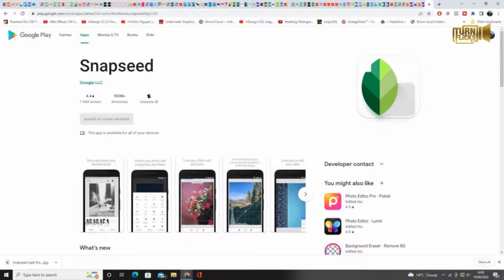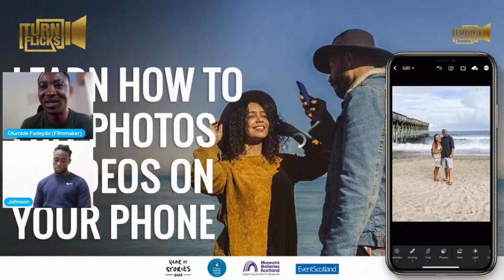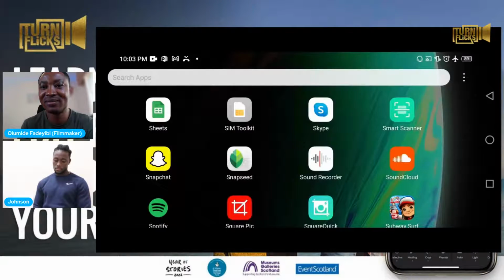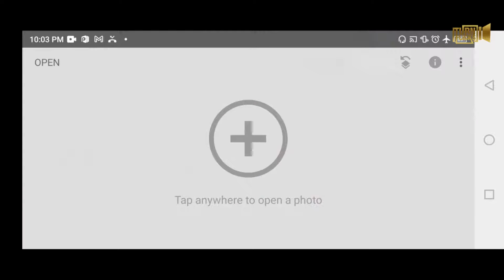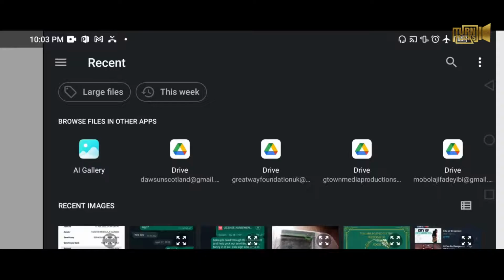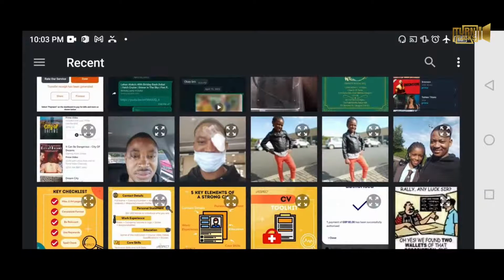So guys, Snapseed is the app that we're going to use. Once you have downloaded the Snapseed app, you will see it on your phone. All you have to do now is click on it, and this is the sort of look that it has. To add any photos, all you have to do is click anywhere here and go to your library. I'm going to select this one.